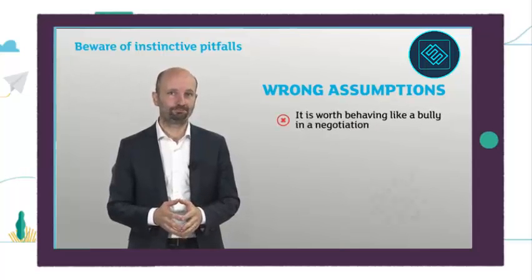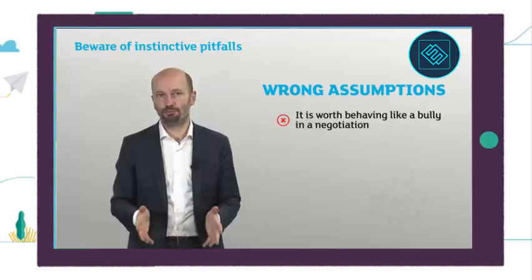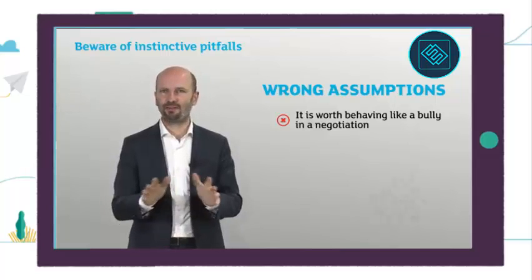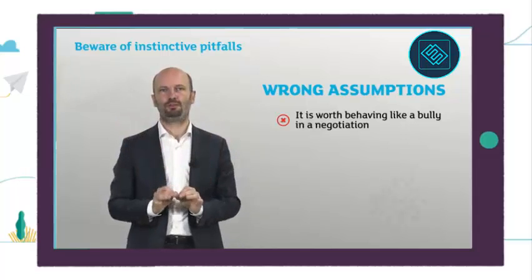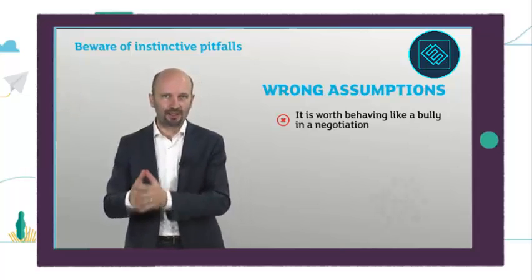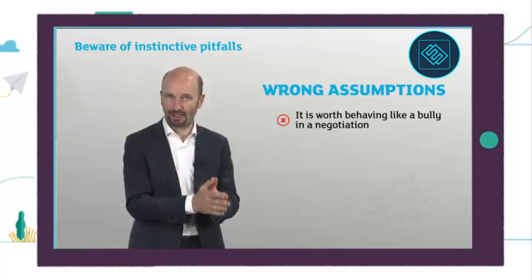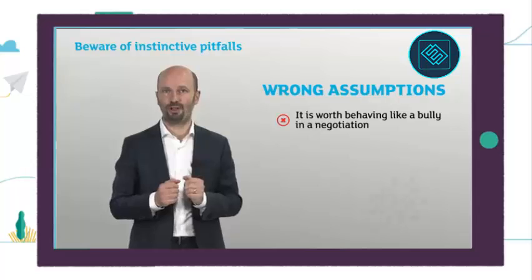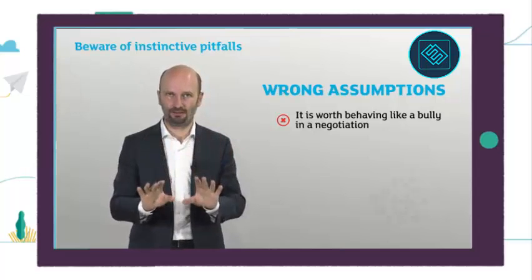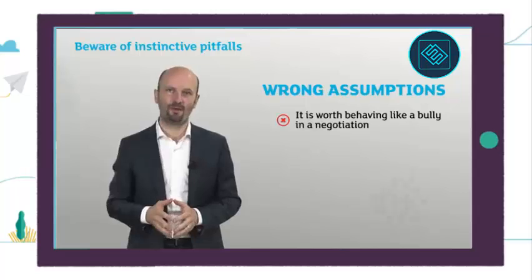One more pitfall? Well, to believe that business is business, and therefore it's worth behaving like a bully in a negotiation. Well, no. Not simply because it's impolite and unethical, but also because it doesn't work so well. There's a fascinating field of research on so-called procedural justice. Basically, results point at the following conclusion. For a given proposal, people tend to accept it better if the proposal stems out of a process in which they felt respected, had a say, could voice their concerns, etc. On the contrary, the very same proposal stemming from a process they felt uncomfortable with, they will tend to reject. So there is a premium for negotiators who manage the process in a way which is respectful of people.